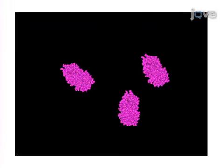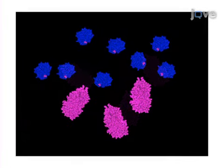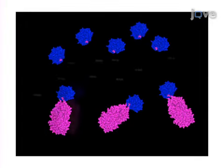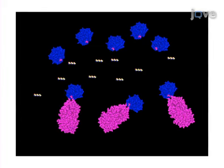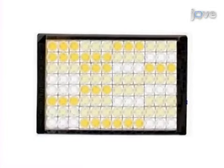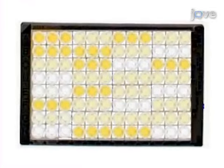Then, a saturating amount of the proteinase porcine pancreatic elastase is added to the saliva, where it binds and inhibits alpha-1-PI. Next, colorimetric elastase substrate is added. Any remaining unbound elastase cleaves the substrate, resulting in a color change from clear to yellow.